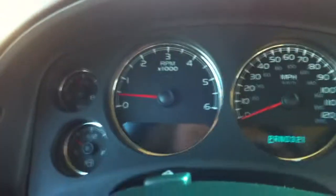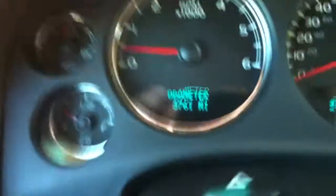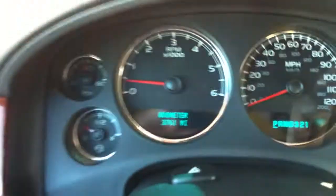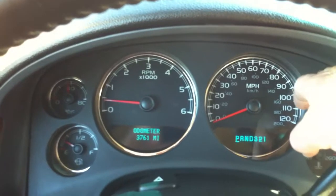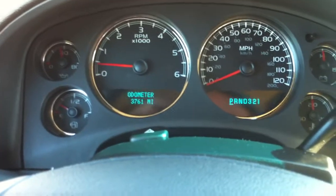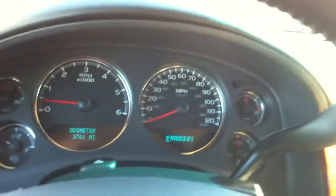Let me close the door here. Let's see. What do we got here? There's your mileage: 3,761 miles. Now what I'm not going to do is try to even figure out OnStar. I know that when they steal these things, they do something to disconnect OnStar. So just assume it doesn't work, because we're not going to deal with OnStar. It costs money to find out, and blah blah blah.